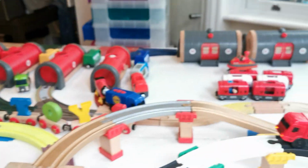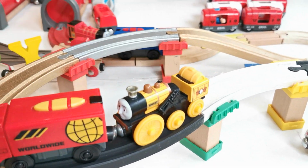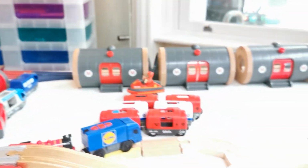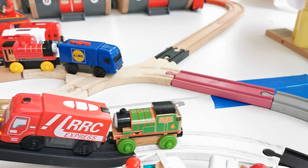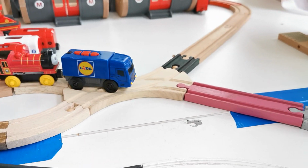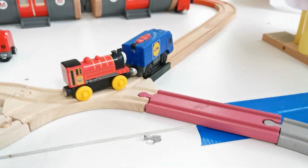It's stuck in there. Super cool. Yeah. Oh, we need to change the rail and that. Let's see where it's gonna go. It's stuck. Come on, decide. Where do you wanna go? Decide. Okay, it's going back there.